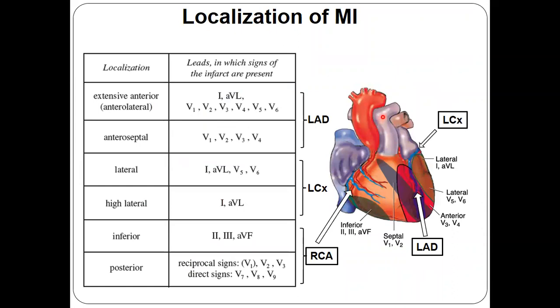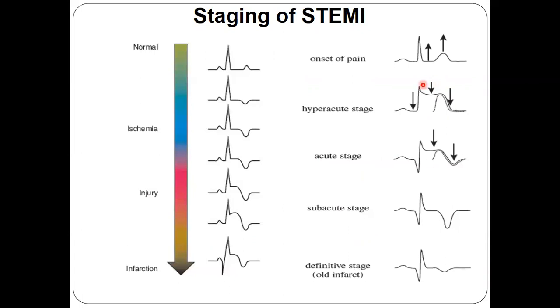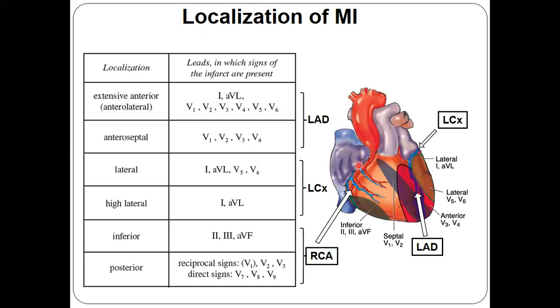Now, why do we do this kind of localization of MI? Because different coronaries supply different areas of the heart, and depending on where we see this typical sign, as I showed here, whenever you see in which electrode, you can tell which coronary is occluded. If you see, for example, in the anterior leads and lateral leads from V1 to AVL, this area is usually supplied by the left anterior descending coronary, or we have the left circumflex area, which is the lateral area. This is the lateral one. And the right coronary is usually supplying the inferior area and the right ventricular area.